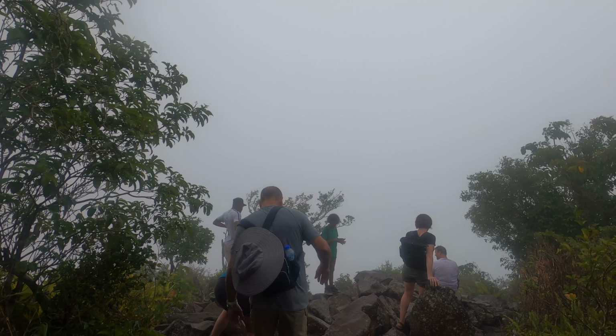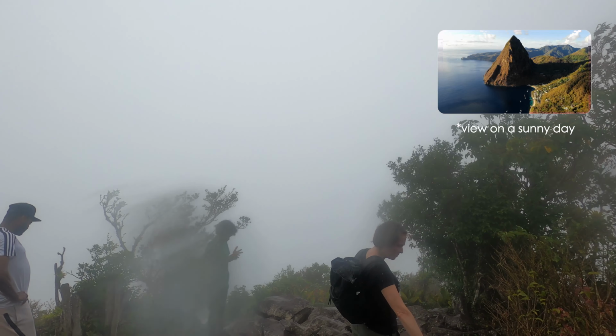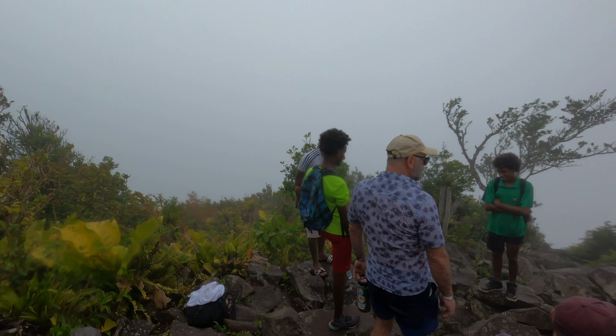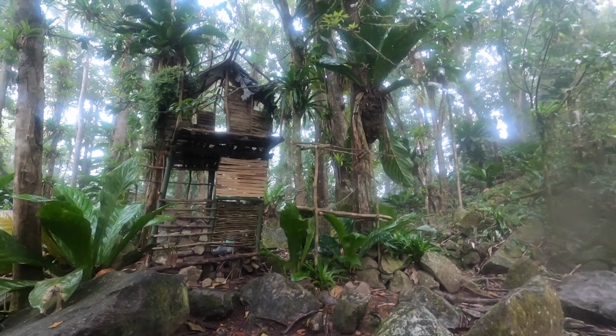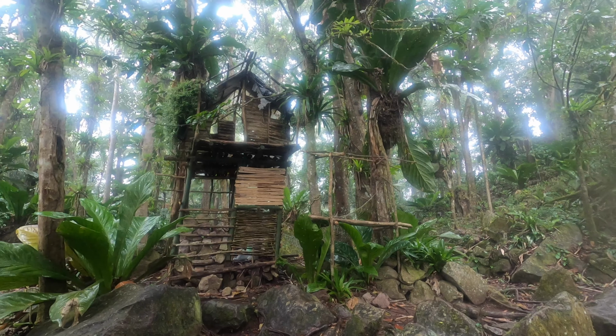Unfortunately, we were not able to enjoy the spectacular views you normally get. Due to the rain, it was all cloudy, but we were still proud that we made it and can now say that we climbed the Gros Piton. We had a stop of about 15 minutes at the top, so we used that to eat some snacks before heading back down. There's also a little house where they normally sell fruits. Unfortunately, they were closed the day we were there.